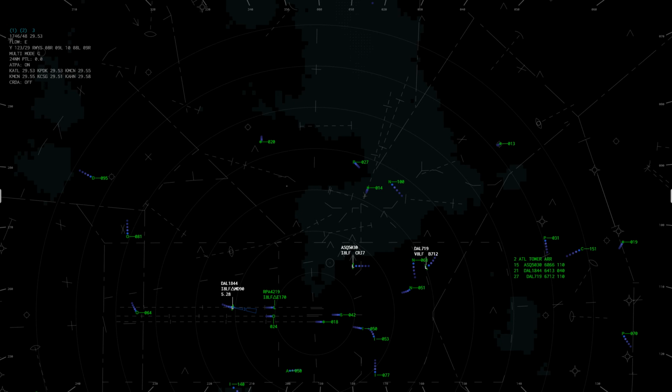Hopefully in the next update, they'll actually be able to hold a speed to the FAF, as they would in the real world. Delta 1844, contact Atlanta Tower, 119.1.